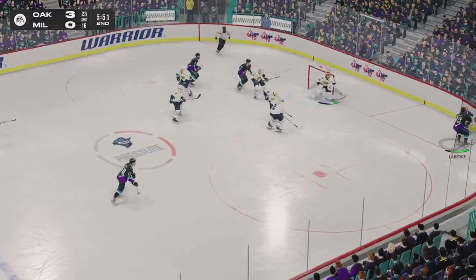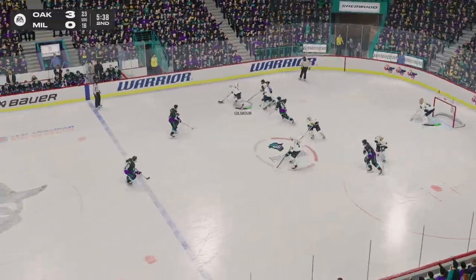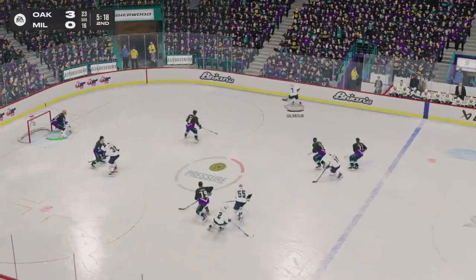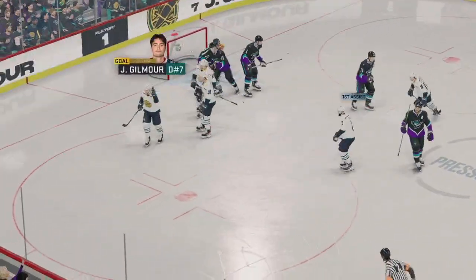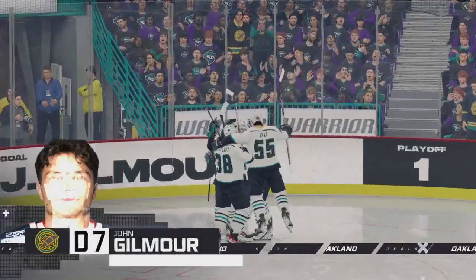Takes the feed at the back end. And the traffic jam in front blocks the shot. Oakland's got the puck now. Gaining speed through center, and here they come on the attack. Scooped up along the wall by Gilmore. Scores! And look at the glare from the goaltender after that went off someone in front.